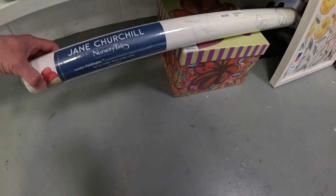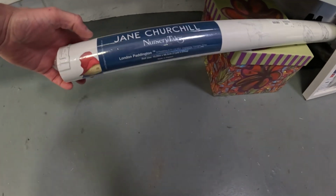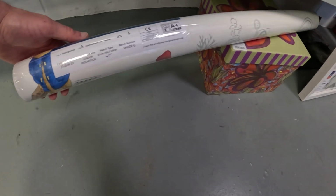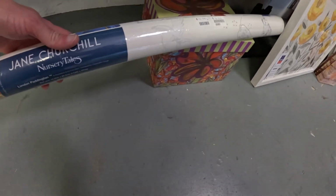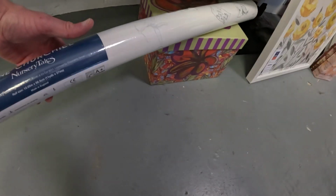Right, it's been a while since I picked any wallpaper up that some can fetch silly money in this. Jane Churchill, London, Paddington. Just did a quick search on it and it was big money. You can't get it anymore. £4 for a sealed roll. It's only one, but it could be a risk, but £4 is probably worth it. I think I'll take that.